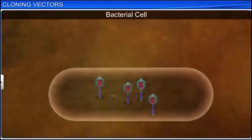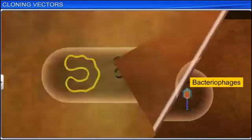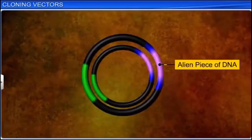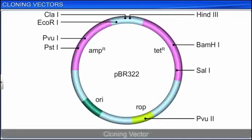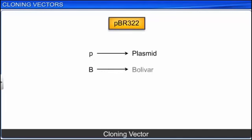Typically, the number of bacteriophages per cell is quite high. Therefore, the copy number of their genome in the bacterial cell is also quite high. On the other hand, the copy number of the plasmid genome varies from 1 or 2 copies to 15 to 100 copies per bacterial cell or more. When we link an alien piece of DNA with bacteriophage or plasmid DNA, we can multiply its number to be equal to the copy number of the plasmid or bacteriophage. The first artificial plasmid, which is now commonly used as a cloning vector, is pBR322. It was created in 1977 and was named after its Mexican creators, Bolivar and Rodriguez.